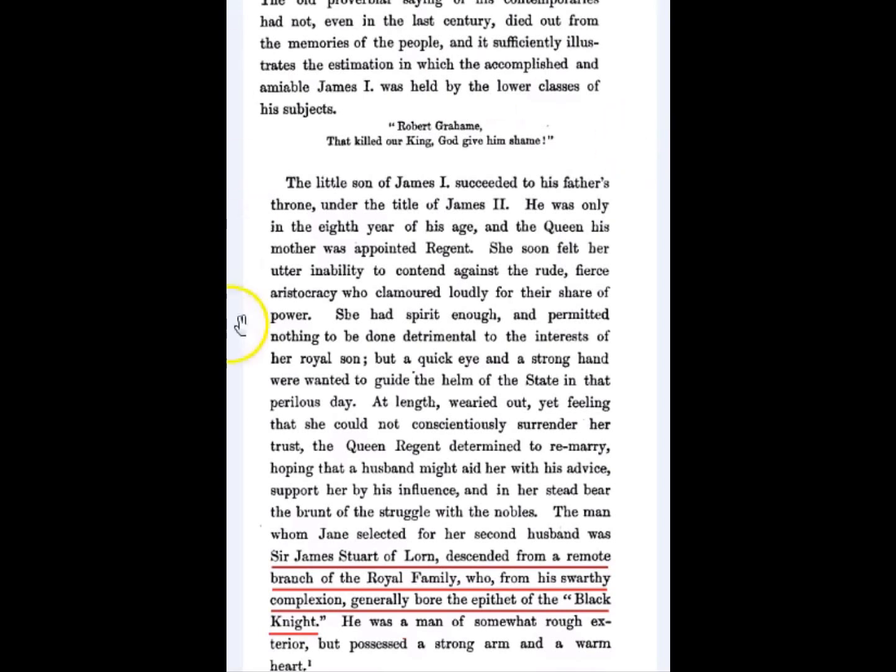Hoping that a husband might aid her with his advice, support her by his influence, and in her stead bear the brunt of the struggles with the nobles. The man whom Jane selected for her second husband was none other than Sir James Stuart of Lorne, descended from a remote branch of the royal family.